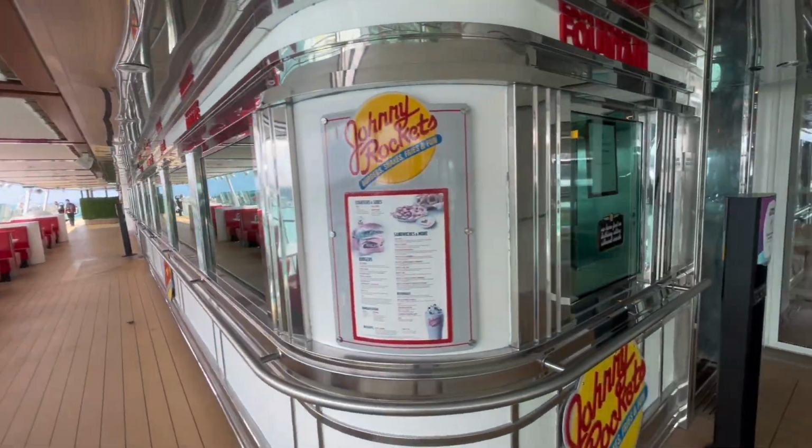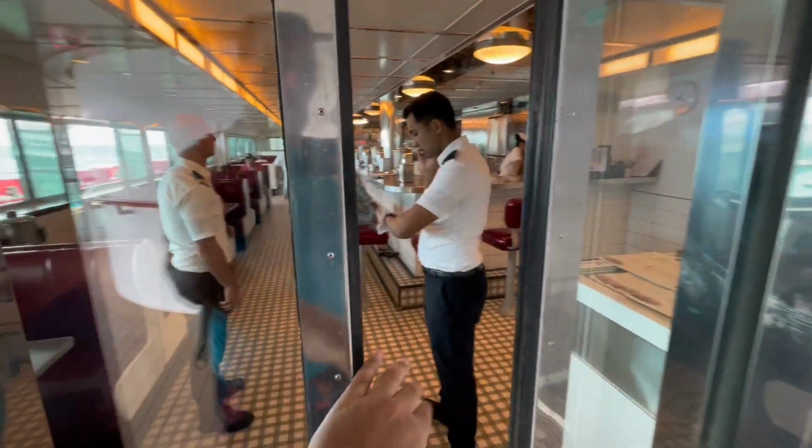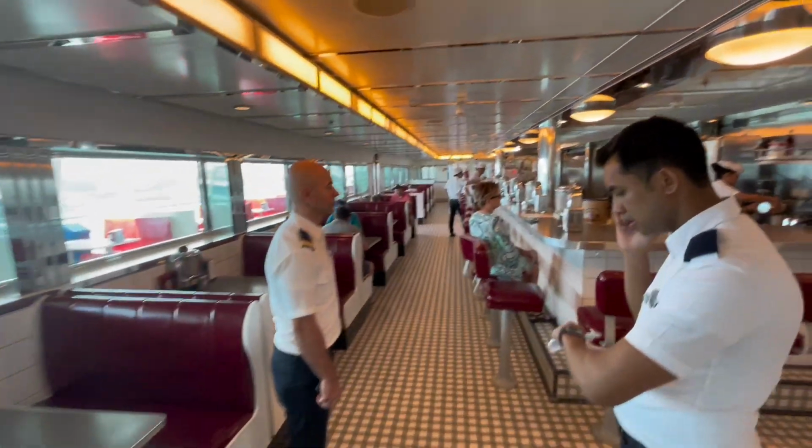Next, we make our way to some fast food. Johnny Rockets, which is an extra charge, is usually open for lunch and dinner.